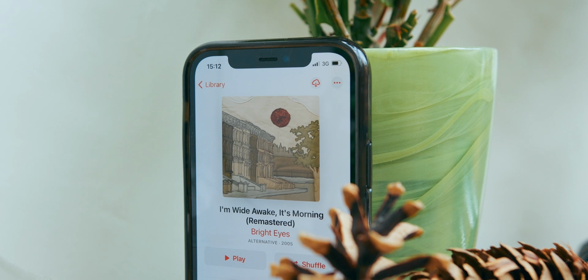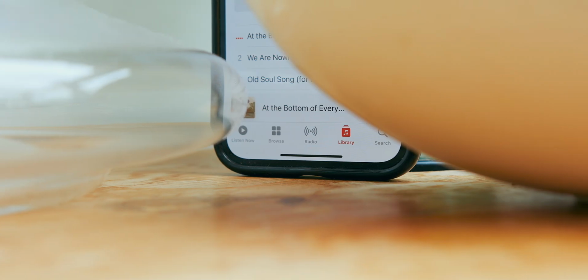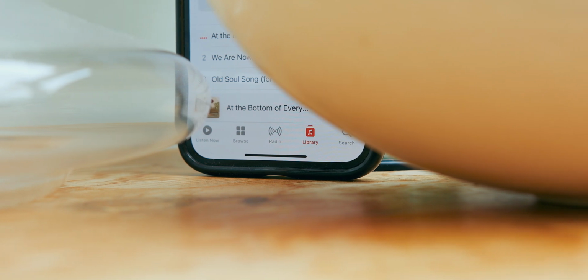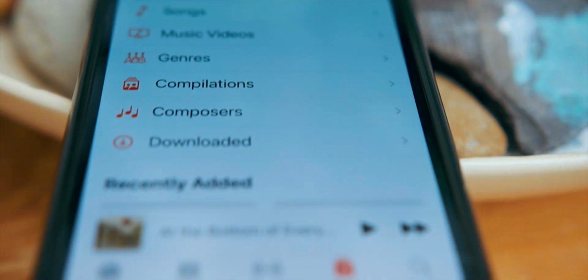The final app we're going to be talking about today is actually a stock app on iPhones and a service that Apple provides, which, I mean, might seem a little bit strange considering all the rest of these have been third-party apps, but the final app we're going to be talking about today is Apple Music. Now, it's no secret that I've been a huge fan of Apple Music for a very long time now. In fact, I've actually done a couple of dedicated videos on it, explaining in a bit more detail why I like this app so much.